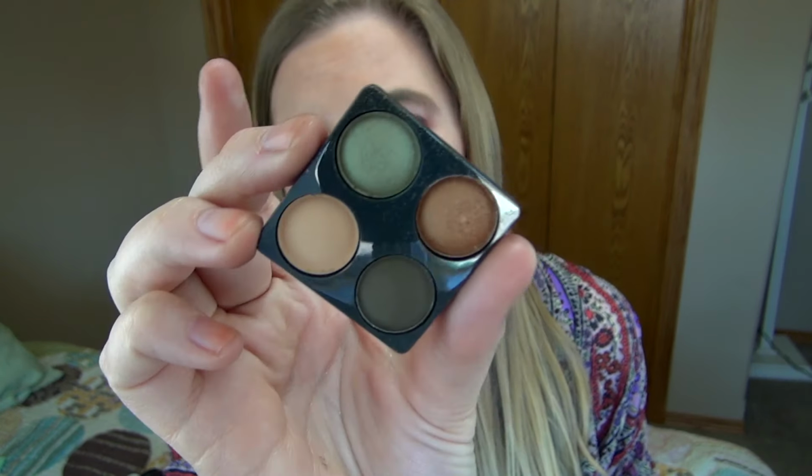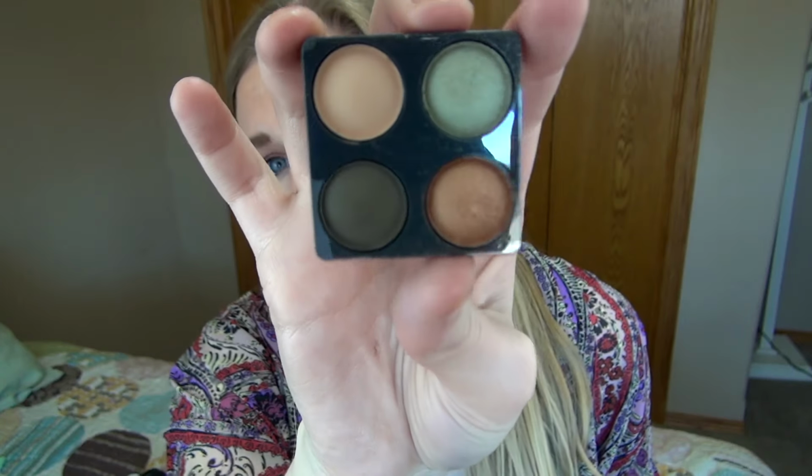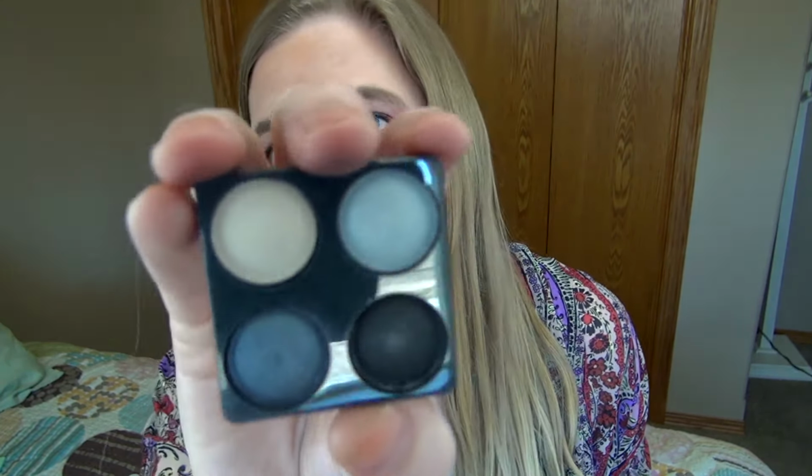So it came with 3 little eyeshadow quads, and these remind me of the e.l.f. eyeshadow quads, which I'll show you in a minute. But they just have 4 shades. This is in Natural, and they have 3.2 grams in them, so they don't have a lot of product, so I think these will be easy to get through. And then this next one is Smoky.